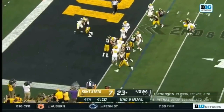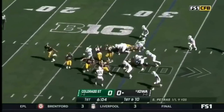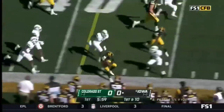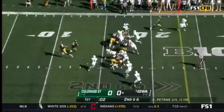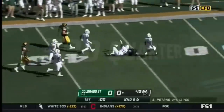Yeah, they just got to run it downhill and smash it. Tyler Goodson to the backfield. It's first and 10. Here he goes. On the stretch, he gets to the edge. You know, he's the explosive play guy. Goodson, look out. Look out. He is a big ticket player.